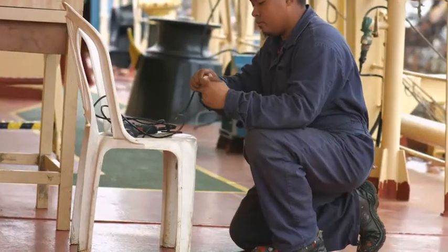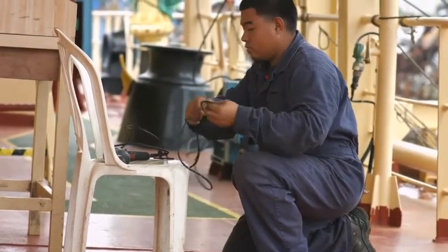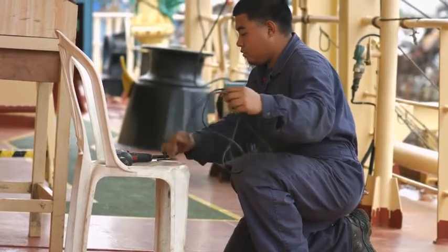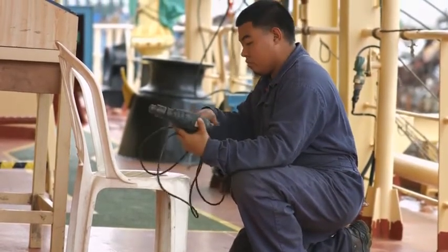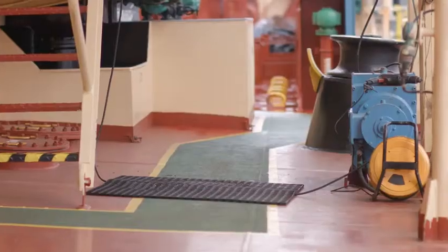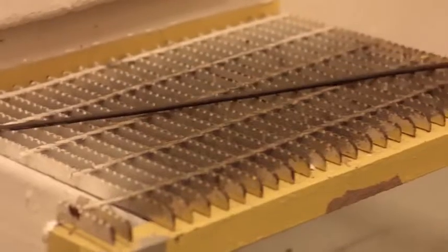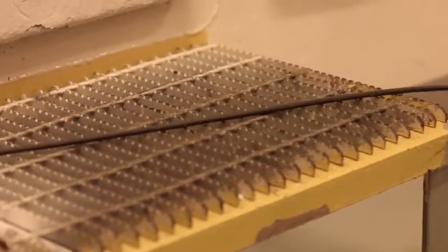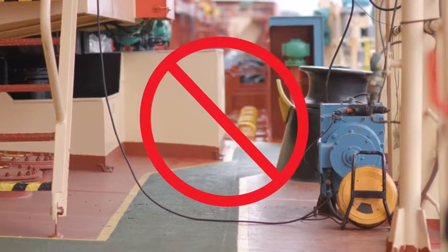The cables of electrically powered tools and the hoses of hydraulic or pneumatic tools need to be checked to make sure they are in good condition, particularly at any joints and where they enter the tool. Cables and hoses should be laid out carefully, making sure they're not run over sharp edges and that they do not obstruct safe passage around the ship.